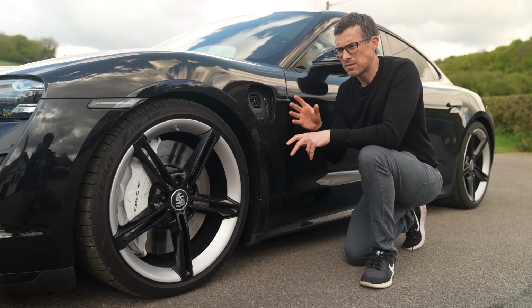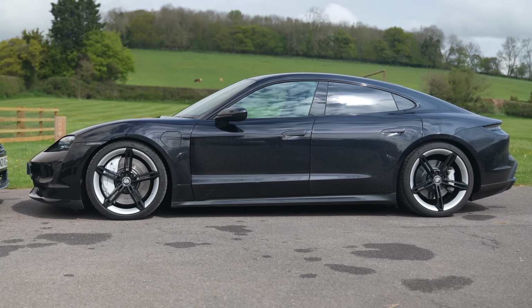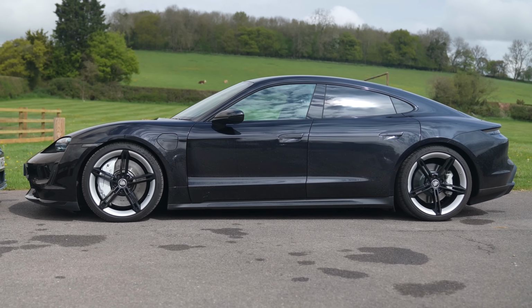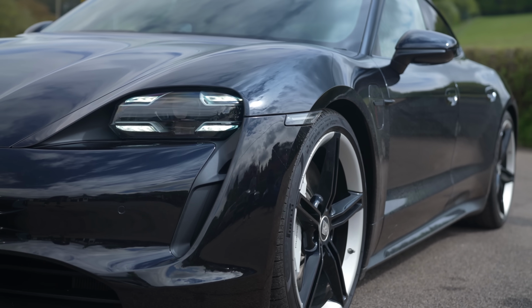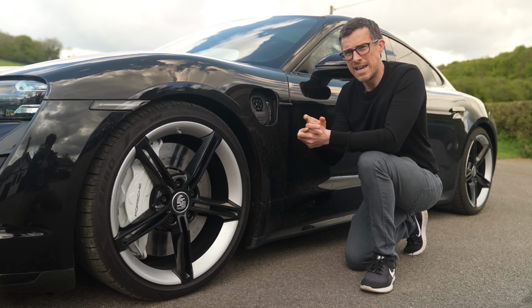Now with the Porsche, it gets a bit more confusing on the batteries. While this high-spec Turbo and the Turbo RS come with the same battery you get in the Audi, so an 86 kilowatt hour battery pack with a usable range of around 280 miles, lesser versions get a 72 kilowatt hour battery pack, but you can upgrade if you want to.